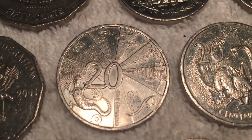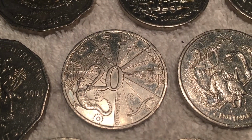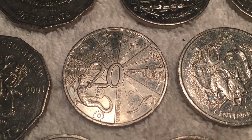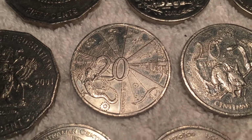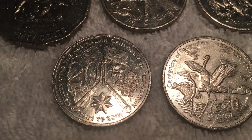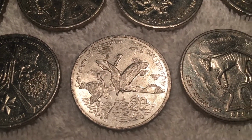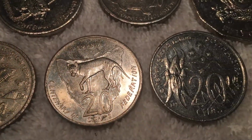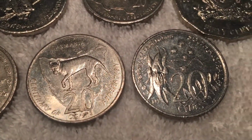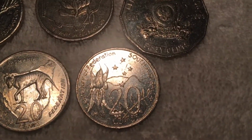And this one is my favourite one, which is the Queensland version. It's quite a beautifully made coin. Great design, I reckon. The ACT 20. The Northern Territory. The last two, that's the Tasmanian one, and the South Australian.